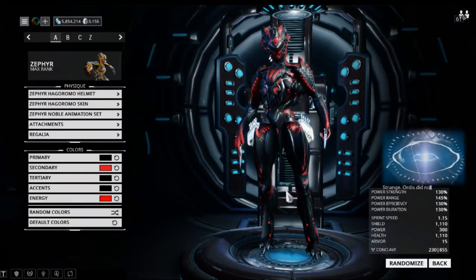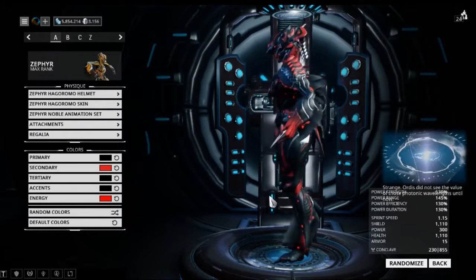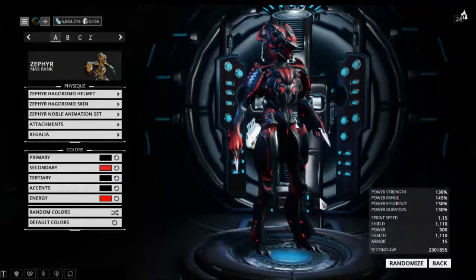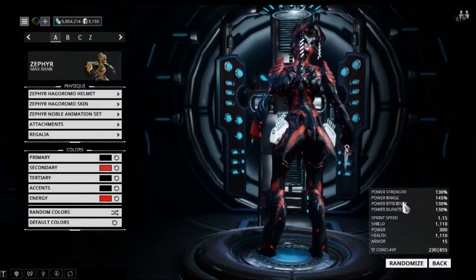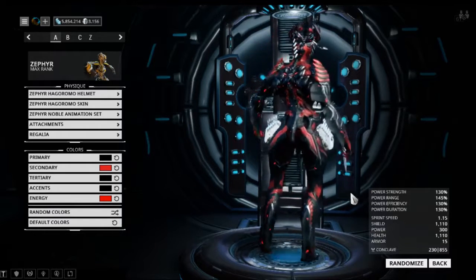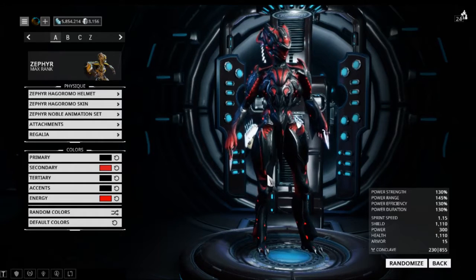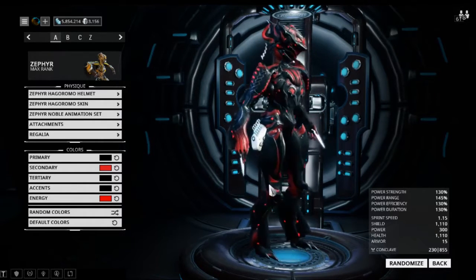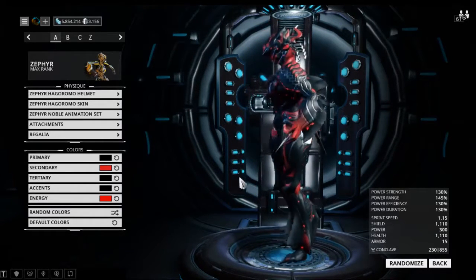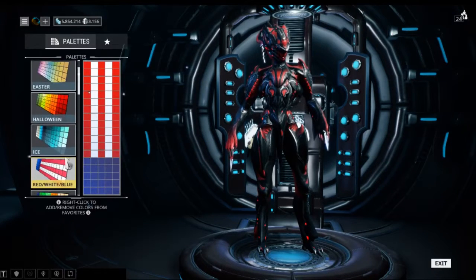Okay. Strange. Ortis did not see the value of those photonic wavelengths until now. Ah, Ortis, you just like everything, don't you? And now, though this is still a bit too reddish for me, I do like the color patterns better in this skin. So to make it more my style, let's see what it looks like if we move around the colors a bit.